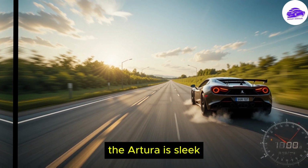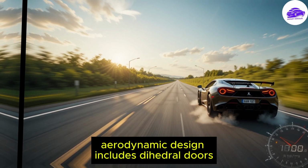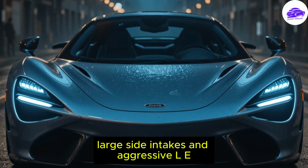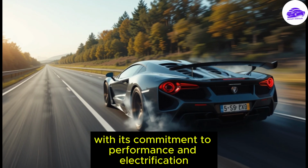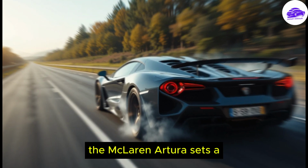The Artura's sleek, aerodynamic design includes dihedral doors, large side intakes, and aggressive LED lighting, all contributing to reduced drag and optimized downforce. With its commitment to performance and electrification, the McLaren Artura sets a new standard in the world of hybrid supercars.